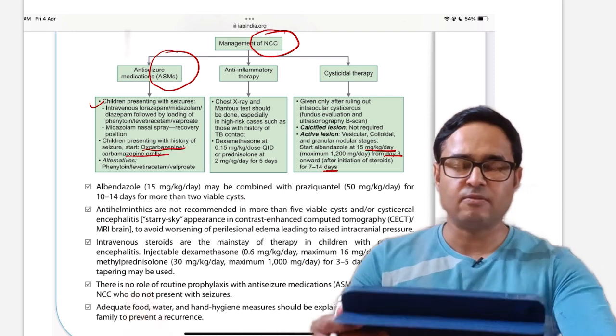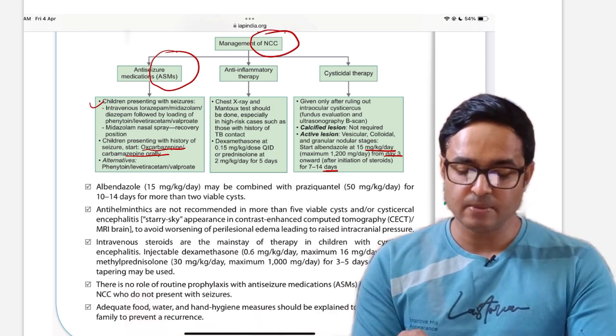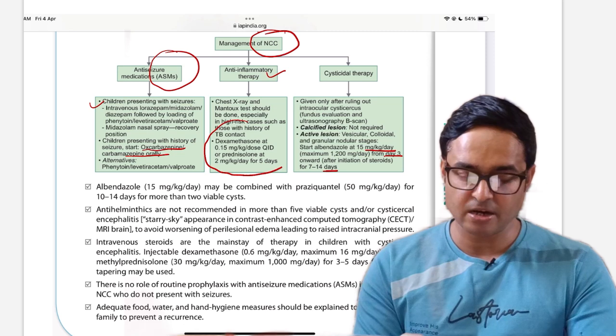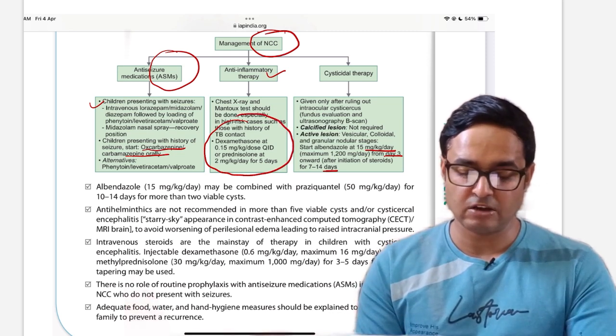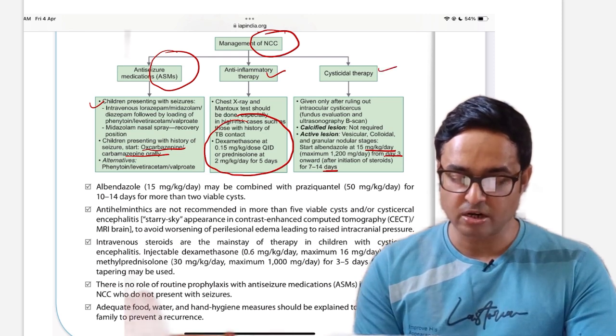Okay, so in our question, seizures were there. Anti-inflammatory: they are saying dexamethasone 0.15 milligram per kg per dose QID, or prednisolone 2 milligram per kg per day for 5 days. Cell therapy, calcified lesions is not required.